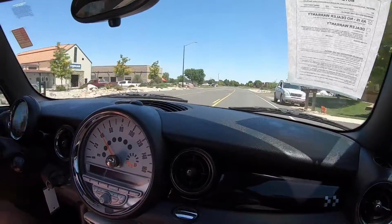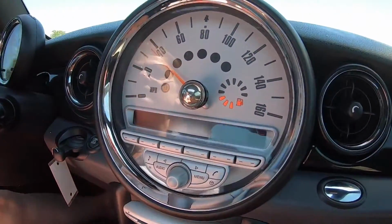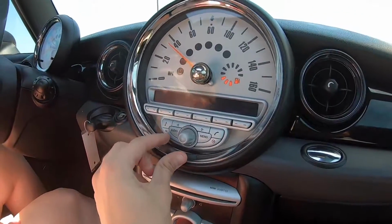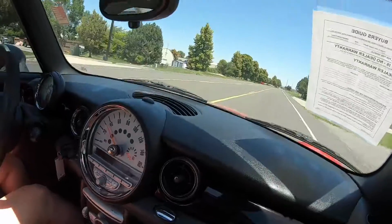Turbo's nice. The slight issue, the infotainment display is entirely burned out. So I'm not certain what music I'd be listening to because it won't tell me. They are asking, what was it, $10,995 for this. I think that's a little high considering I can get a 2017 Cooper S for $15. And the 2017s are significantly nicer than this.